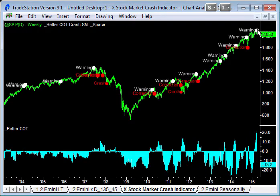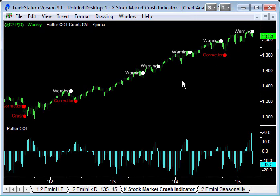Now, you can go back on the feature article and look at all the stats on this warning indicator. It's got a 10 out of 10 for identifying, in the last 25 years since 1990, every single correction and crash. Yes, there have been false signals, 5 or 6 over that time period, but it's caught every single one. Now, in 2013 to 2014, warning, warning, warning came up. Nothing came of those 3 signals, so they ended up being duds. Bit of a shame. But it was an extremely strong rally. We had Fed intervention, we had quantitative easing. Maybe the signals were corrupted by that. Who knows? Anyway, they were poor signals.